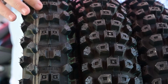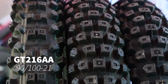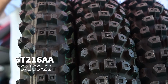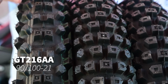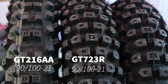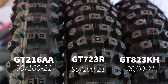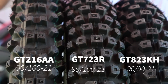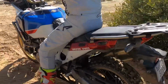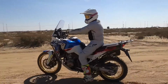As we can see here, there is a big difference between these three choices. The 216AA, you can see, is a racing tire because you have a lot of space between the knobs and the knobs are pretty high. This is because the destination of use of this tire is off-road, mud and sand. Between the 723RH and the 823KH, there is not a big difference in terms of design of the knobs, but the difference is in the carcass and in the structure.